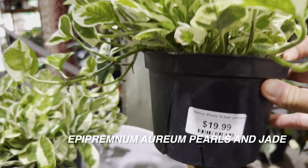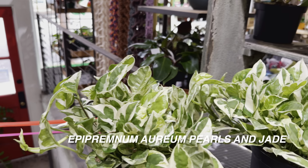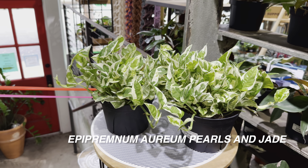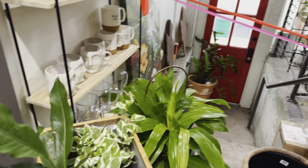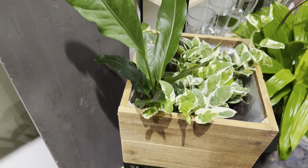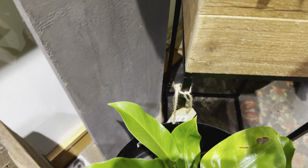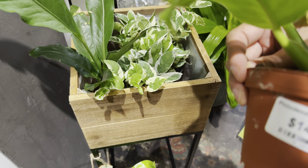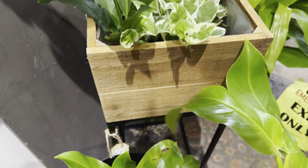This one is a pearls and jade pothos, but I really think this looks more like an enjoy. I see that there's less speckling variegation. So for anybody who is an expert at pothos, can somebody let me know what the difference is between a pearls and jade and an enjoy pothos? I love both.